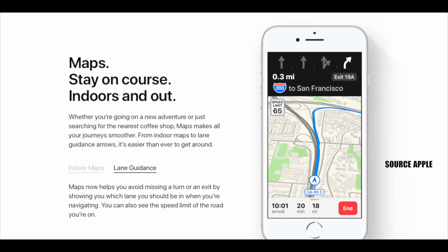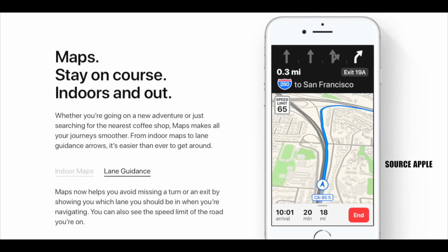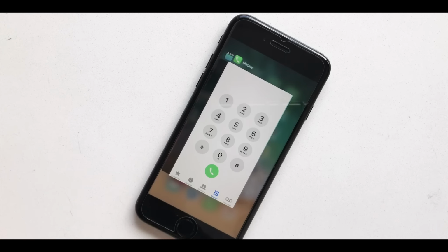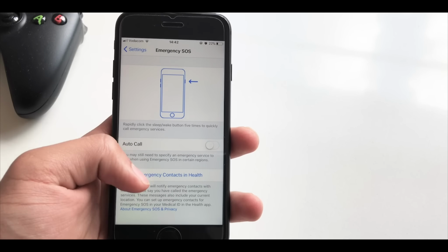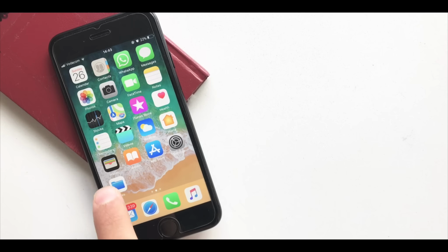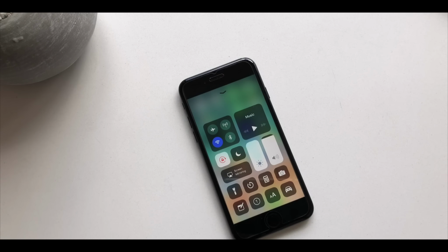There are also some other cool features in iOS 11, like Apple Maps has finally adopted lane guidance, the multitasking panel looks a bit cleaner and neater, there's an SOS feature in the settings, a Do Not Disturb mode while driving, an option to make the keyboard smaller, a Files app, and my favorite one, the ability to record your screen.